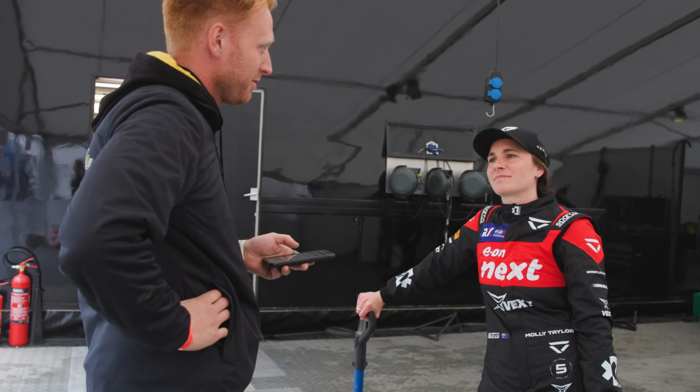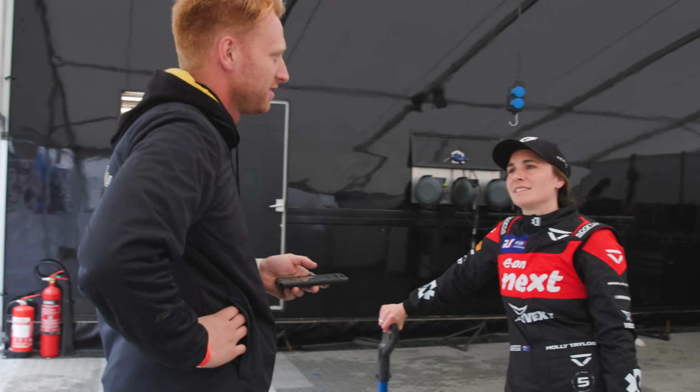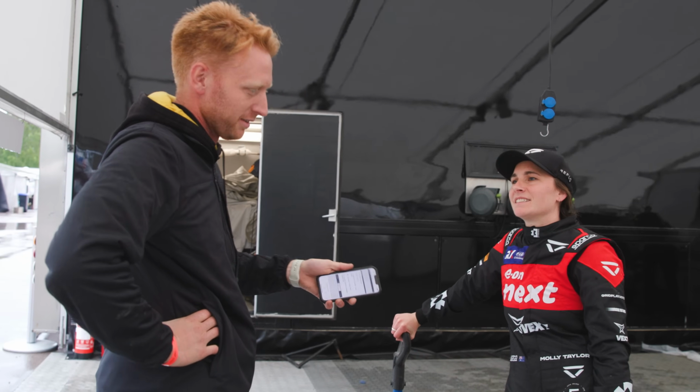The outcomes overall are so much better when you have a more equal, more open, accepting environment and can bring more people in. Oh, that was good. That was, I don't know, like proper in the... Yeah. Empowering women, I know, is the key for a sustainable world, a sustainable motorsport future.